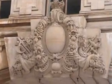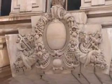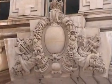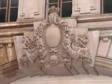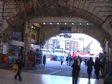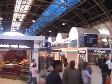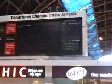Victoria Station to London, 2nd of October. Today I'm on my way to Leeds Castle and from then to Canterbury. Right now I am inside the Victoria Station, which is one of the main terminus stations for trains, waiting for the train to be assigned to a platform. That's the departure announcement board.